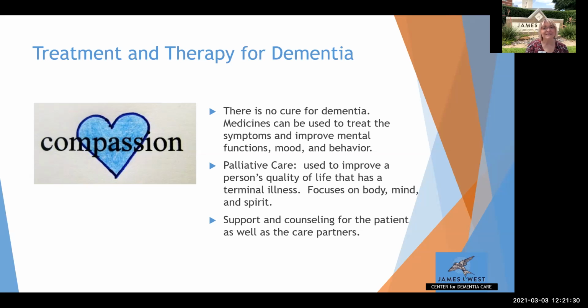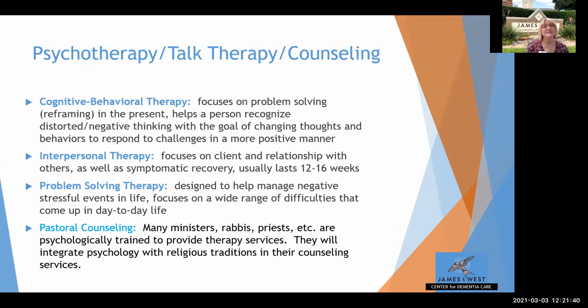I'll have people sometimes ask for counseling for a loved one who is well into the disease, and who needs the counseling and the support is the care partners. So these are some different types of psychotherapy, talk therapy, and counseling. Cognitive behavior therapy helps a lot with people who are care partners of those with dementia. It helps us reframe and stay in the present, being mindful.